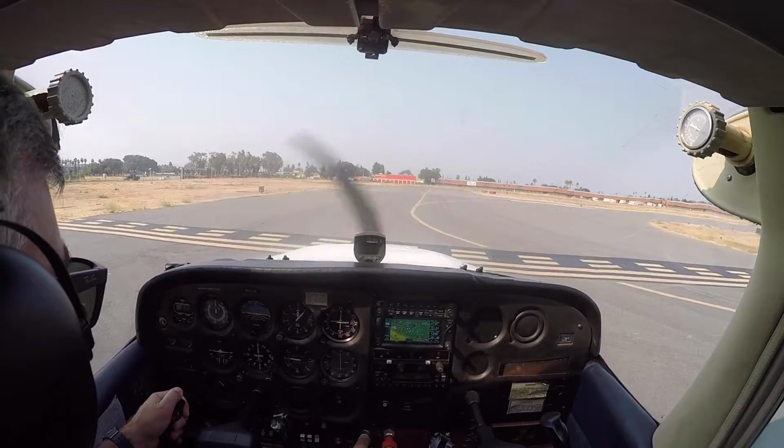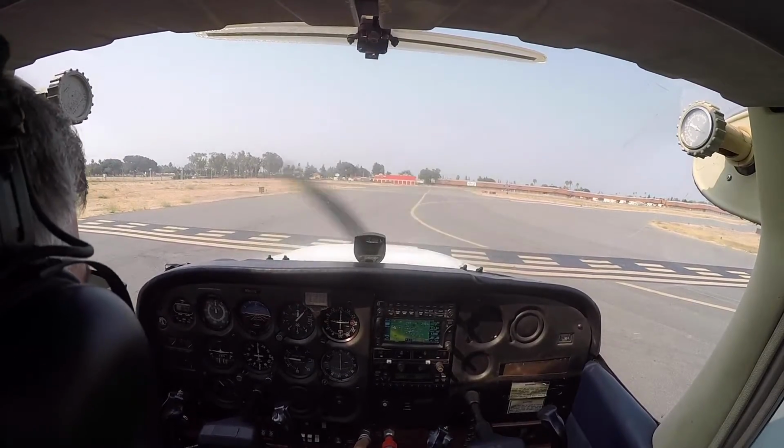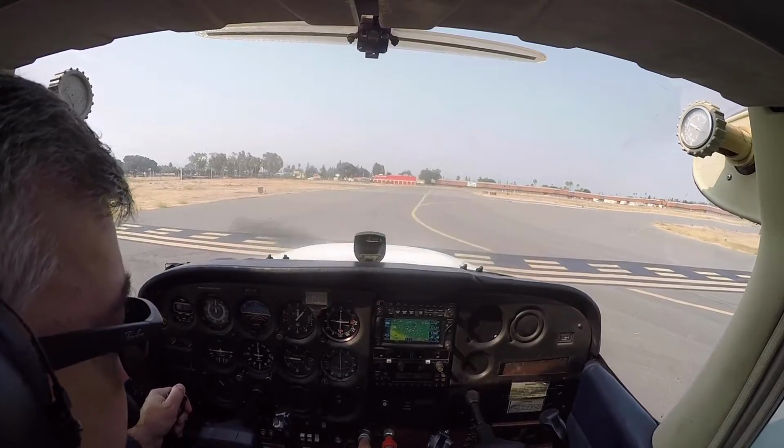Redwood View Tower, Cessna 50993 Kilo, holding short 31 right. Cessna 50993 Kilo, Redwood View Tower, cross runway 31 right, hold short runway 31 left. We'll cross 31 right, hold short 31 left, 993 Kilo.